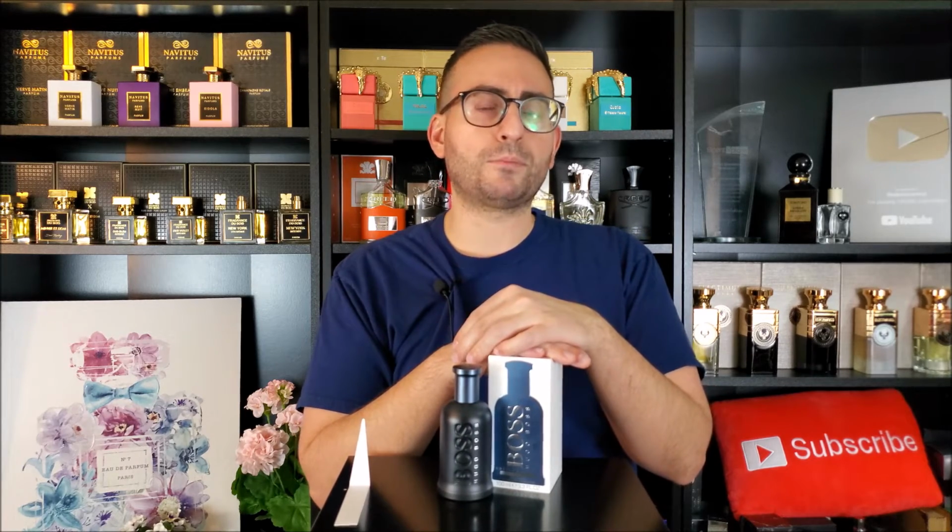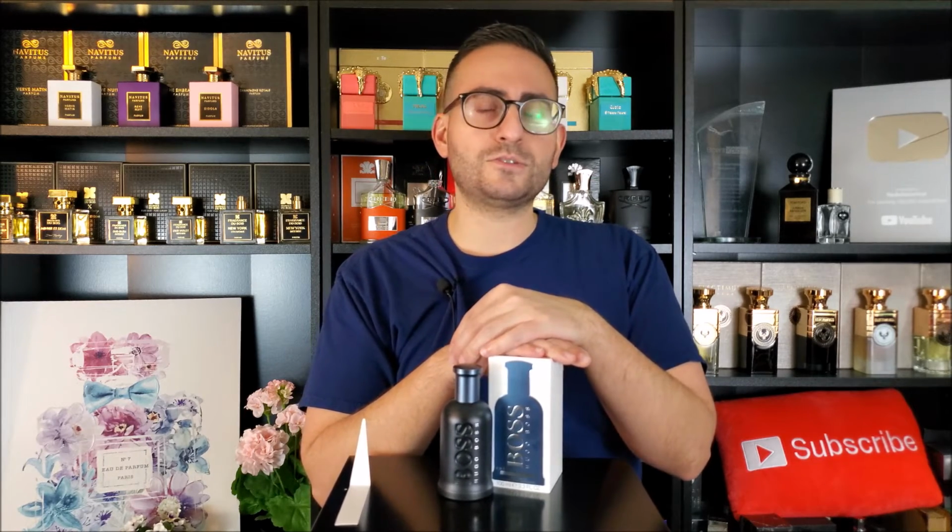I don't know if it's my favorite. I love The Scent Private Accord. That's probably one of my favorites from the brand, and the brand continues to release new fragrances every single year. As a matter of fact, it feels like they release multiple fragrances every single year. So it's only February. Who knows what's going to be in store for the rest of the year.